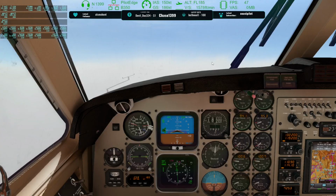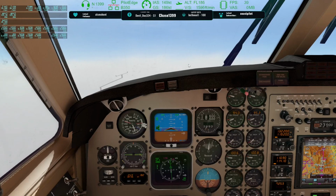Alright, we can turn off our seat belts. Cabin pressure should be climbing away.